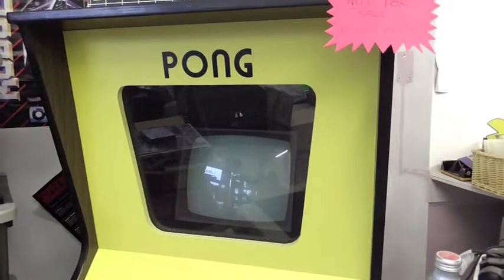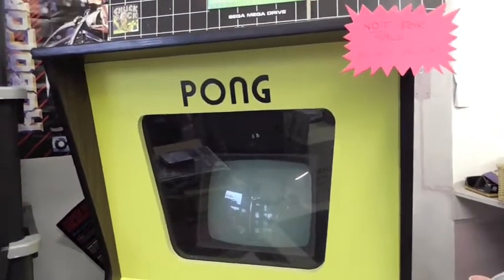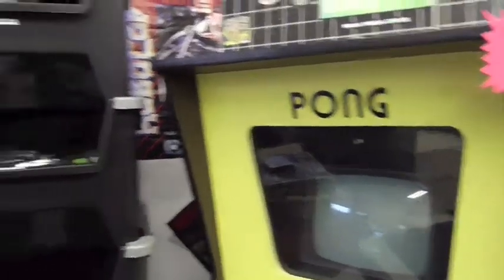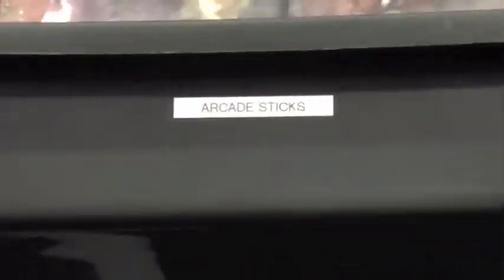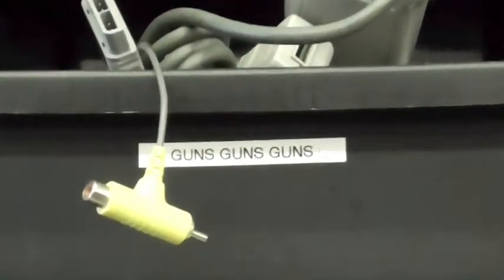Retrogame at JL, back again, and I'm in Retrogame based in London, just having a look around the store. So we've got the arcade sticks, and there's Dreamcast and everything, like guns.